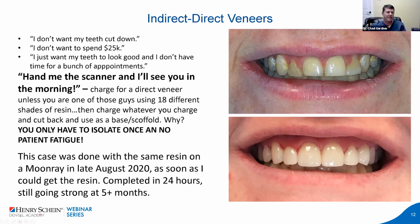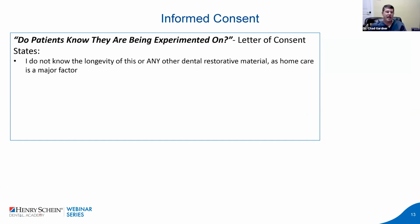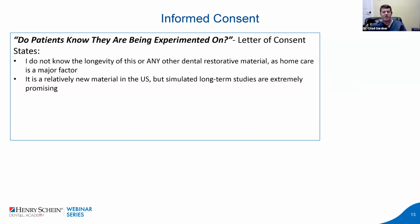This case was an old case. I'd actually done it with the Bigo resin when it first came out on a moon rate in August of 2020. And we did this case in 24 hours, and it's still going strong at 5 months. I believe this is my oldest case or second oldest case. A question that I get from other dentists: do patients know that they're being experimented on? My letter of consent states, I do not know the longevity of this or any other dental restorative material, as home care is a major factor. It's a relatively new material in the United States, but simulated long-term studies are extremely promising. And I can provide you with some links to those studies if you'd like at the end.